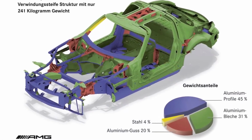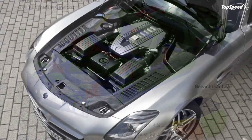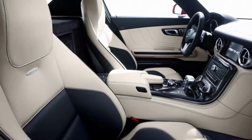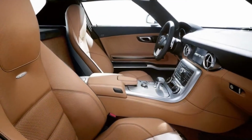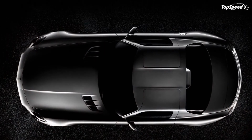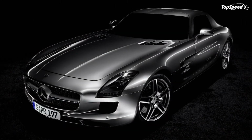Considering the high price of the previous SLR McLaren, the SLS AMG seems like a bargain. These options do not reflect everything available from Mercedes-Benz and the AMG Performance Studio. Those options are highly customizable and can be completely custom ordered by the buyer.